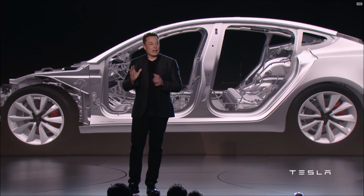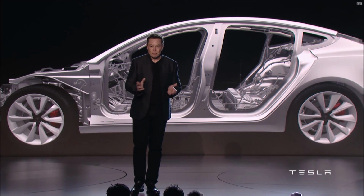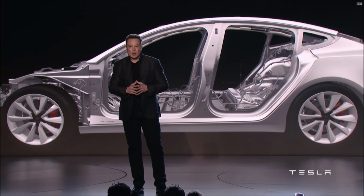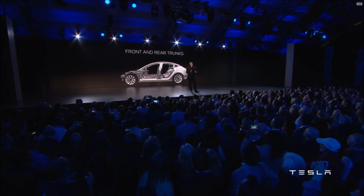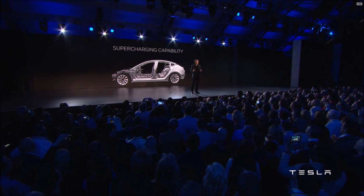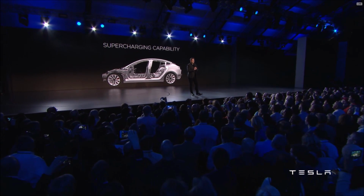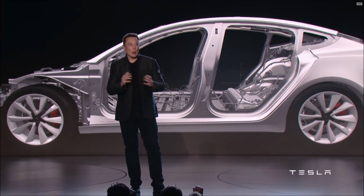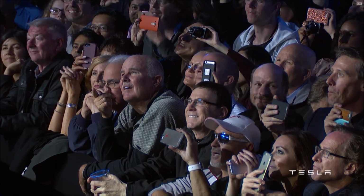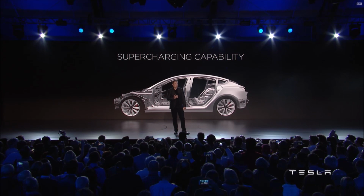Then in addition, just like the Model S, it has front and rear trunks. So it has more cargo capacity than any gasoline car of the same external dimensions. And somebody asked me this question recently, can you fit a 7-foot-long surfboard on the inside? The answer is yes, you can.